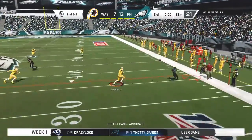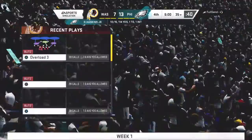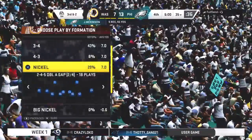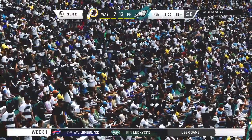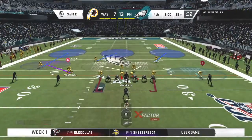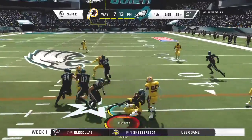2nd and 5 now. Haskins. And he's got his man out of the backfield. That's complete. With the score, Eagles 13, Redskins 7. The Eagles on third down. They've been okay, 2 for 3 thus far. This time they face a 3rd and 2. They'll look to pick it up with McKinnon.